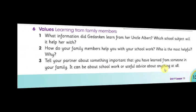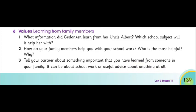Well done, thank you. And finally, we will move to your learner's book, page 139, to discuss some values about learning from family members. I need to hear your answers, so think and give me your opinion. What information did Gedanken learn from her Uncle Albert? Yes, she learned about the speed of light and far stars and how much time it will take to reach the Earth. Which school subject will it help her with? Excellent. Science, and especially science project.